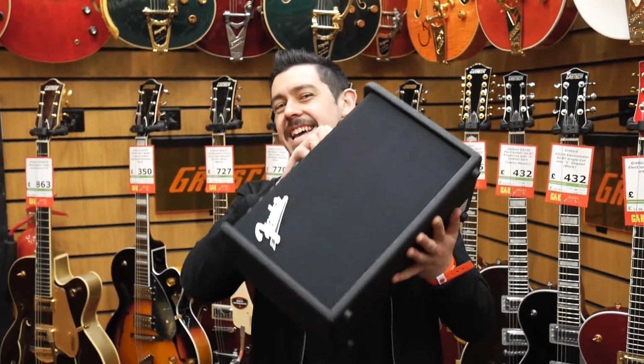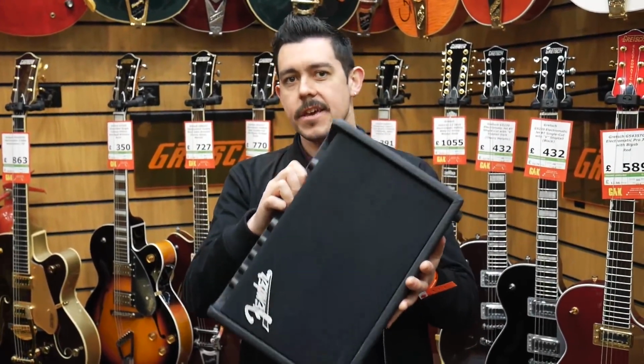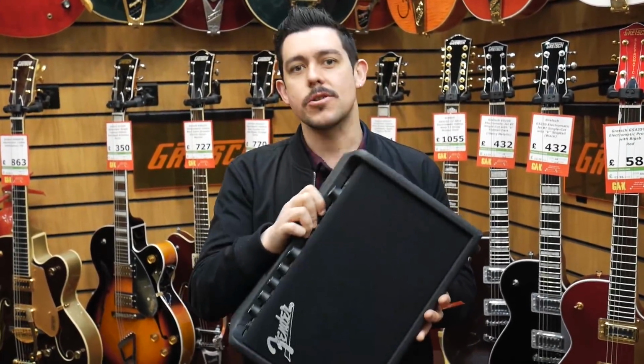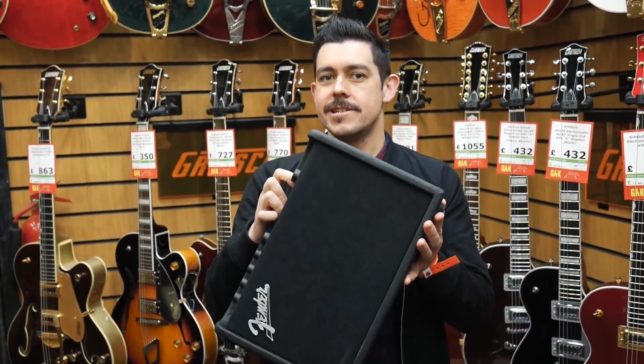So the Fender Mustang GT series is a great solution for an amplifier that does everything. It's got tons of built-in effects, it's got loads of different amp models, and it comes in a range of sizes. You've got the 40, the 100, the 200. That's all really great.